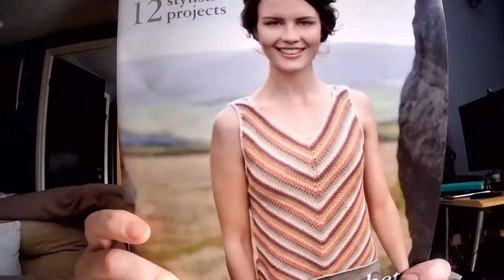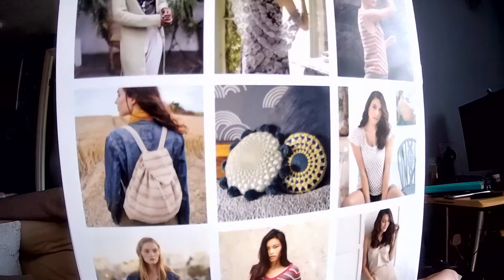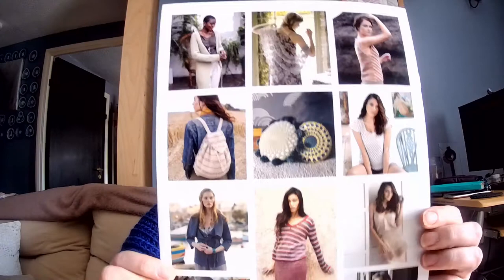So is this all, it's actual patterns. Summer crochet. So I don't know if these are the ones that are in there, but I'm about to find out. But I do like a couple of those. Let's see. Summer Crochet. We're going to be doing those.